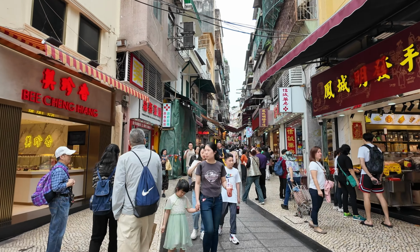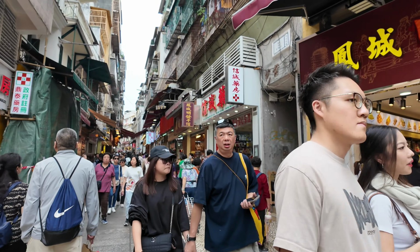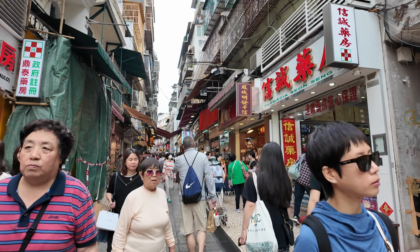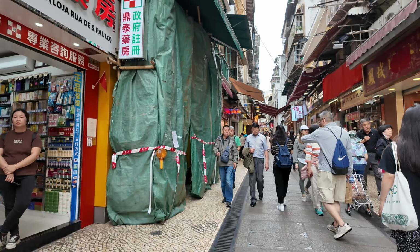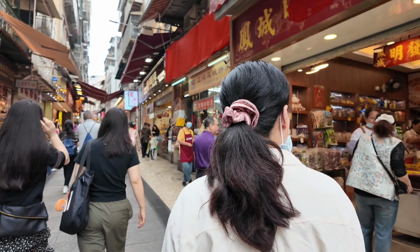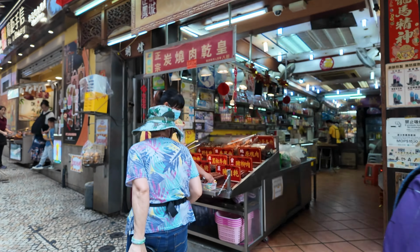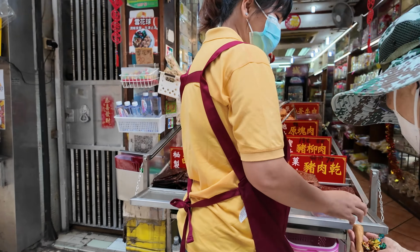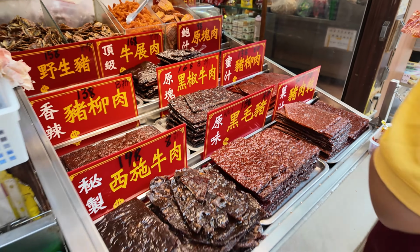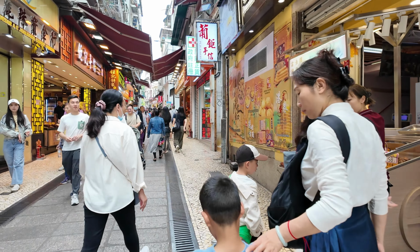Now we're just walking through the streets to show you guys this area. It's packed. Today is Thursday. And in Macau, they're known for their beef jerky. So there's a lot of stores selling their version of Asian beef jerky. My father likes it a lot. I think my family likes it a lot.